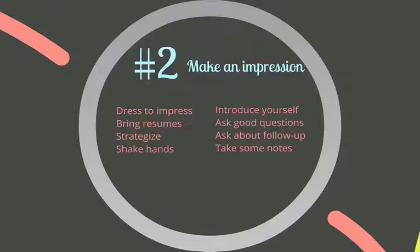Often they'll take a copy of your resume. Other times they may direct you to email your resume or to apply online. As you wrap up the conversation, grab a business card and step away to make a few quick notes about your interaction. That will help with step number 3.